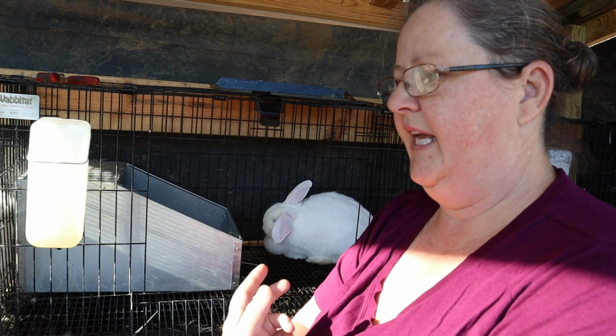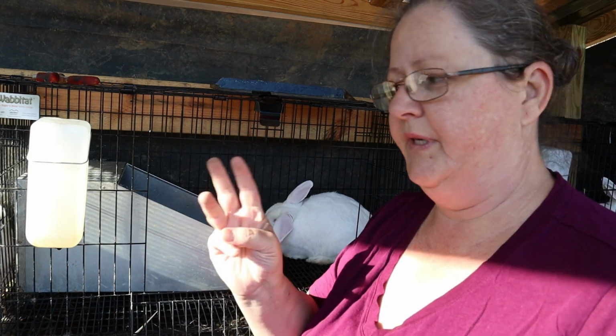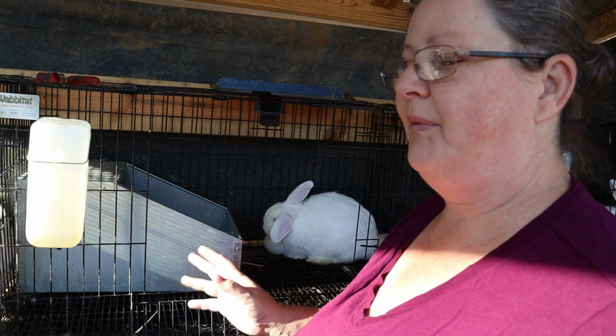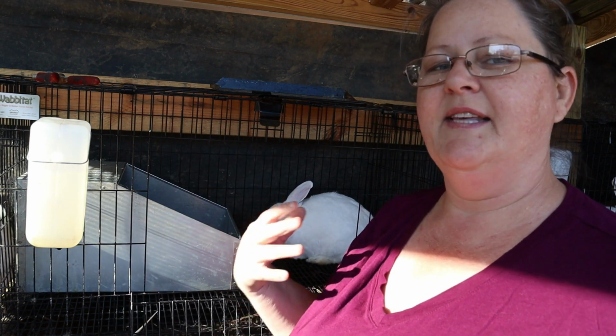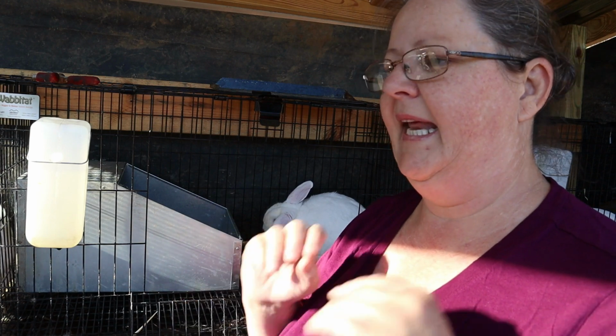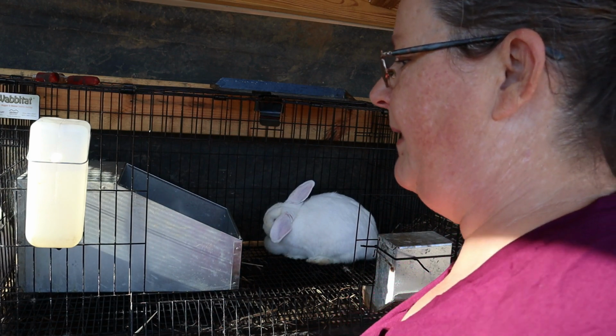So we have bred her again, and once again it was a successful drop off three times, and it happened pretty fast. The first time we bred her, it took a while. It was her first time, his first time, but this time she was very willing and it happened immediately, three times pretty quickly. So we were excited about that.